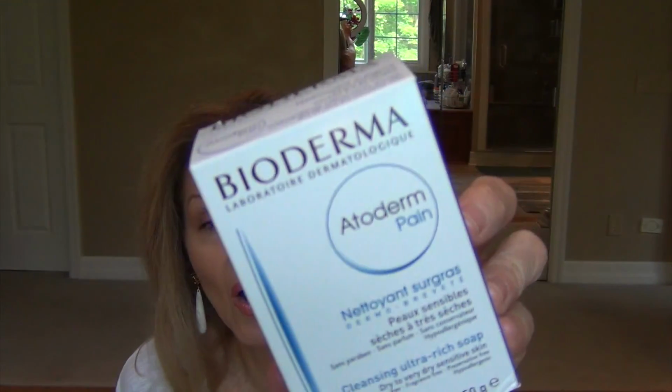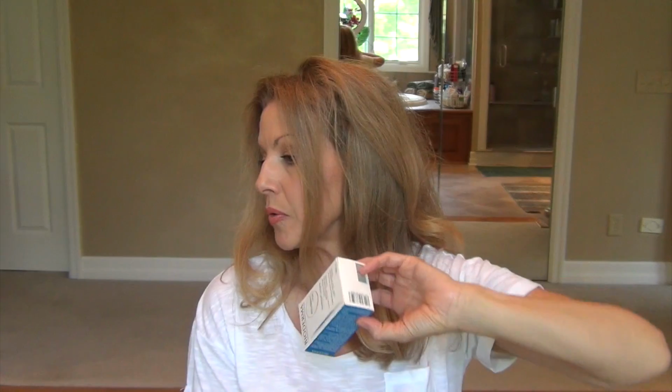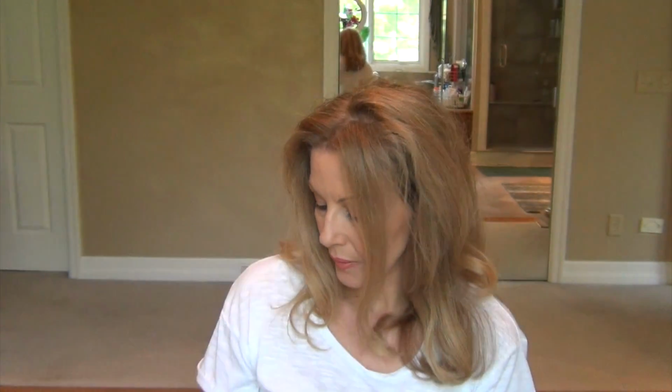I also finished up a bar of the Bioderma Atoderm PP. I was able to get the Bioderma, the Roche Posay, the Avene body oil, the Avene cream, and the Lipikar soap. My girlfriend picked up for me. But anyway, I would definitely get this again, definitely.